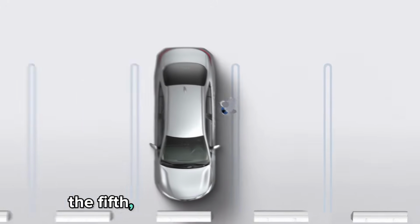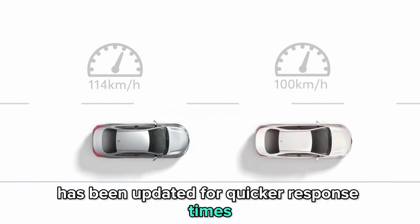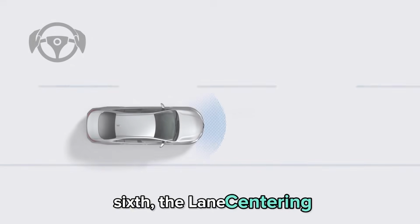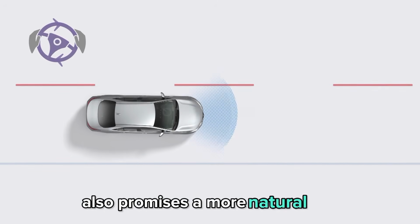Fifth, the adaptive cruise control has been updated for quicker response times and a more natural feel. Sixth, the lane centering function also promises a more natural feel.